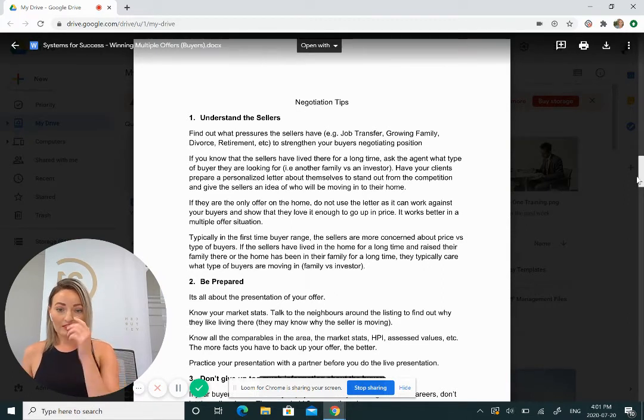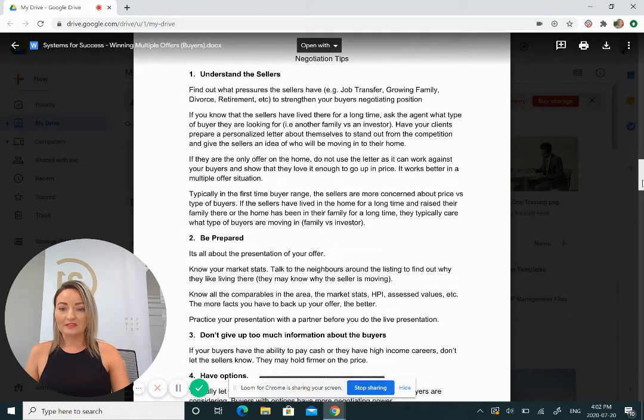But if the sellers have lived in the house for a long time, they raised their family there, or the home has been in the family for a long time, maybe it's an estate sale and the kids are taking care of the transaction, typically these sellers do care about what type of buyers are moving in. A lot of the time they do prefer to have a family in it versus an investor. Money usually does sell, but there have been times where the client does care what type of buyer they're getting. They want to make sure that their neighbors have a nice family moving in, and that's when the letter will come in. So really understand what your sellers are looking for, and it could help you guys in the end.